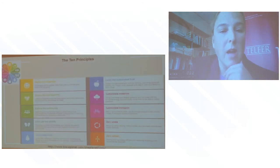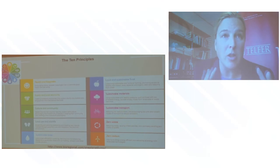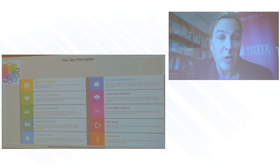So the 10 design principles that they have put into place have to do, normally when we think about sustainable cities, we think about the environment, and we think about energy, and we think about carbon, and we think about water. We don't necessarily think about health and happiness, equity, culture, land use, wildlife, local sustainable food. But they have taken all of these 10 design principles and incorporated them into their design. So I want to just focus maybe on three in the interest of time.